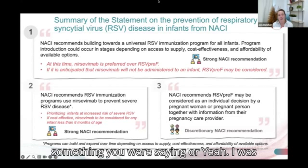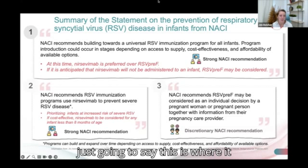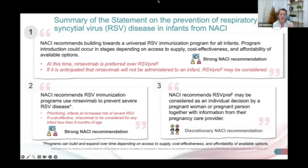Yeah, I was just going to say, this is where it becomes more challenging as a community-based provider, especially with the approaching 24-25 season, where the information around program level decisions, funding, access, and availability is still very vague. And as we're approaching September, and this opportunity to really take advantage of the protective power of maternal immunization, that ambiguity is going to be very challenging to navigate without the ability to communicate confidently. So I think we'll get into it, and I want to hear your thoughts.